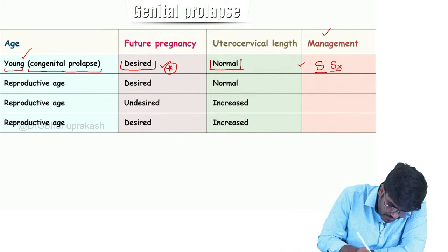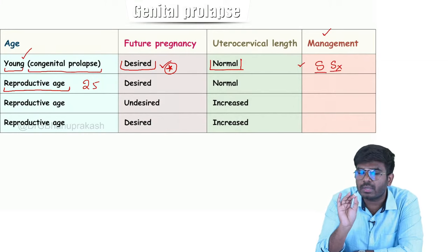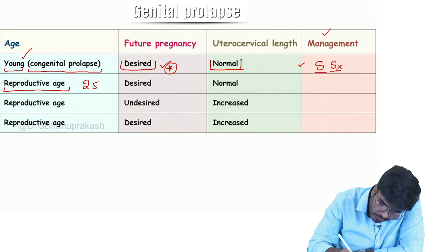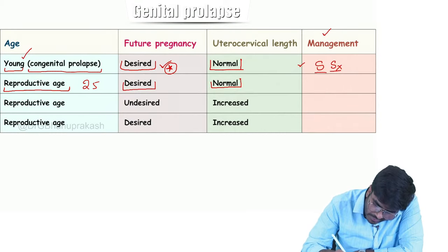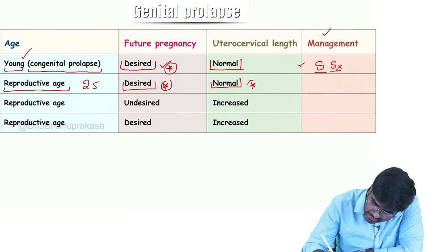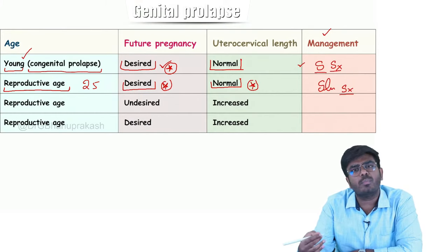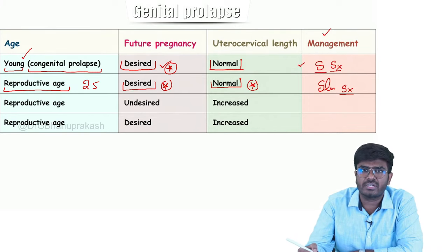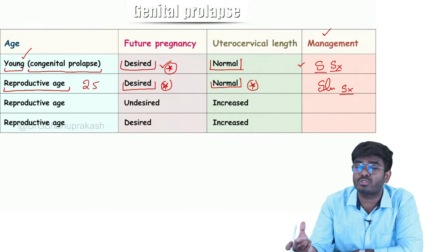Now, there was this one female who is in her reproductive age, 25 years or 30 years. She also wants to have future pregnancy, no doubt, and her uterocervical length is also normal. Whenever she desires pregnancies in the future and the uterocervical length is normal, again sling surgery. Either anterior sling surgeries or posterior sling surgeries, depending on her condition. Anterior sling surgeries: Purandare sling, Khanna sling. Posterior sling surgery: Shirodkar sling. Or you can do a composite sling called Virkud sling.